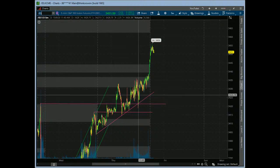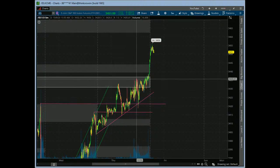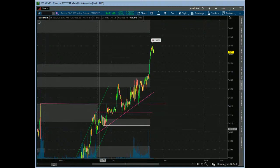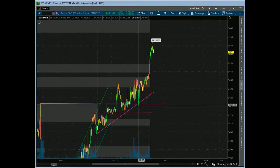Through the day, we got into the zone right here. We got a nice move. So again, that was a key level. That was the first target on the way down. We also had the geometric line, and I was like, okay, if we can break and close below here with any sort of volume, then we should at least fill the gap, which we didn't, because we didn't have the confirmation or the volume on that one.